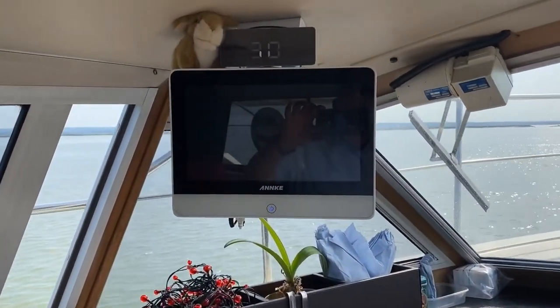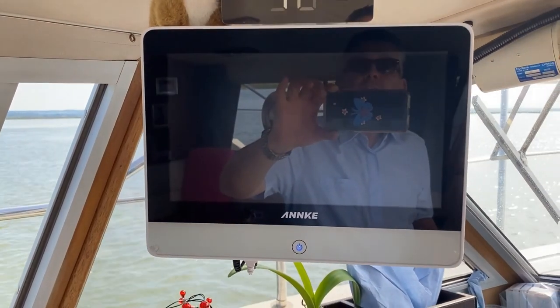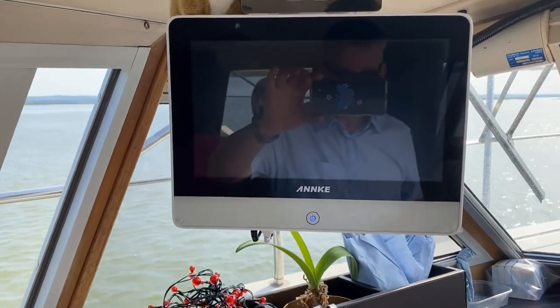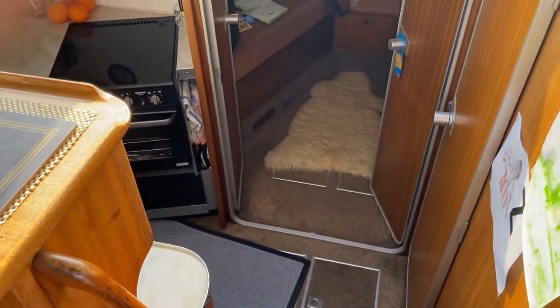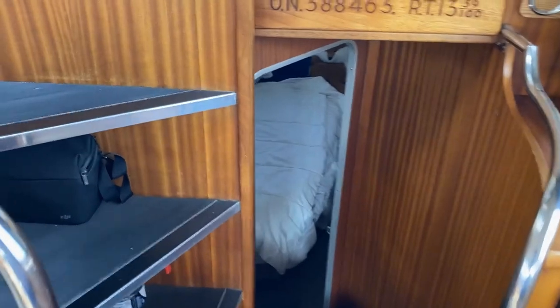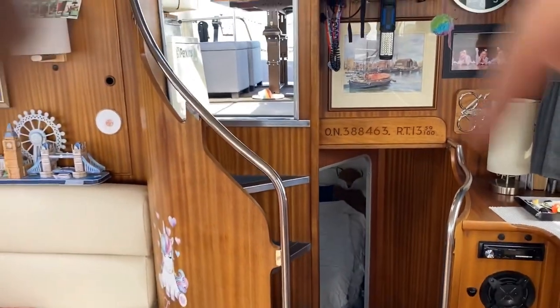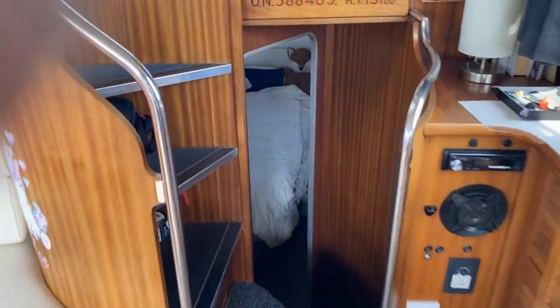That screen there, not switched on currently, is CCTV in the engine room, and that allows you to keep an eye on the engines to make sure that everything's okay. That's it for the main saloon, and then we'll go down into the aft cabin. You've got a spiral staircase which leads up to the upper deck and down to the aft cabin. So let's take a little look at that.